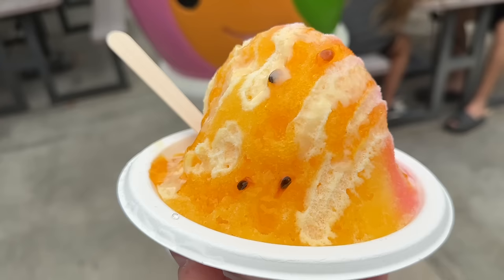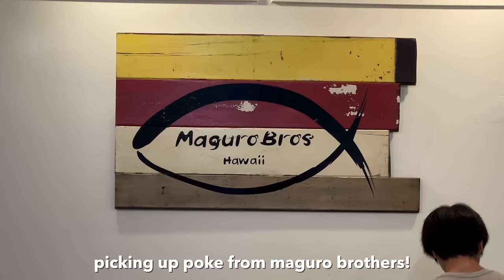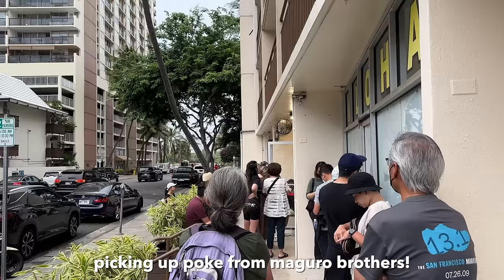I love how their ice is so soft. Even though it's ice, it doesn't have an icy texture. The flavor of the guava and the lilikoi is really, really nice together. So, so refreshing. I got a crunch from the lilikoi seeds. It's very tart, but it adds to the refreshingness. Oh, this is the perfect treat for this hot day. One side is eating brain freeze. Yeah, brain freeze.